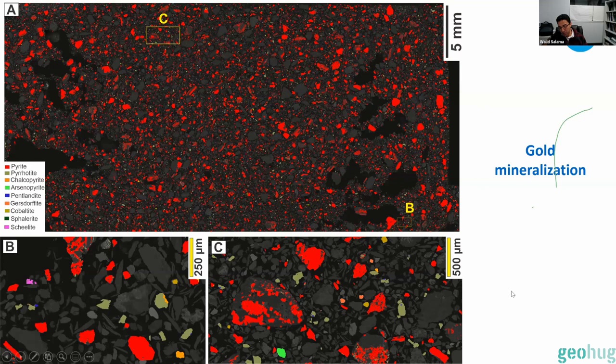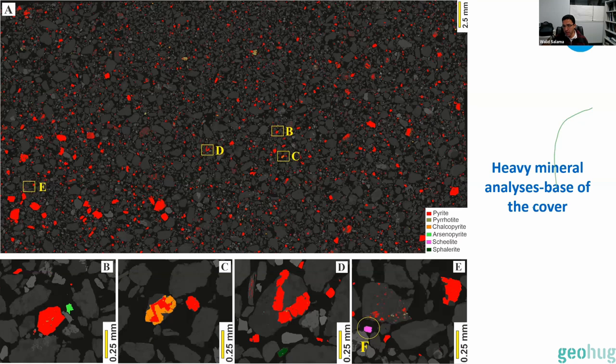That's an example of one sample that we have collected from the lowermost meter of the Permian cover. We did this for 36 drill holes. We collected a sample from the lowermost meter of the fresh cover, with a diabectite, collected the heavy, the 1 kilogram from the sample. We do the heavy mineral separation. We got that, and that's the example from one of the samples from the cover.